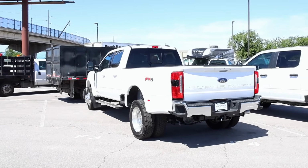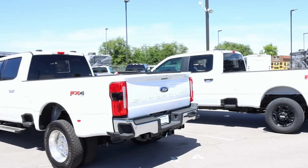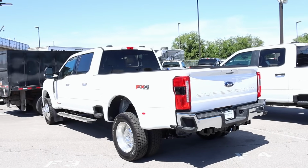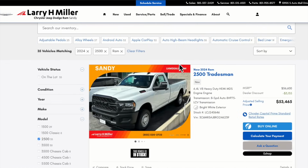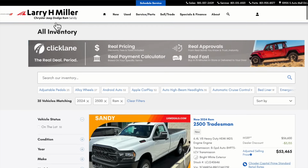So again, just keep these things in mind. Now, I didn't talk about Ram and GMC. GMC is gonna be the same as Chevy, so let's just talk about Ram really quickly. So you guys can see on the side here, they have 35 2500s and 30 3500s. This is a dealership I always do my videos at.